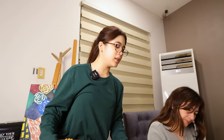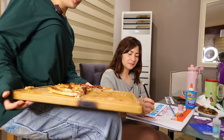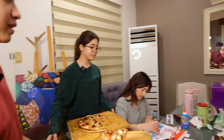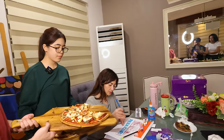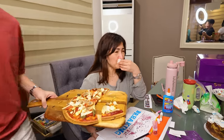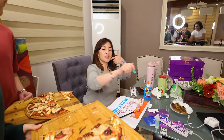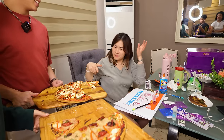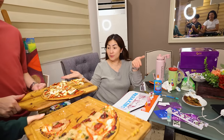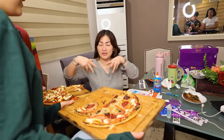Now we shall see who has the better pizza. We'll ask for judgment. Okay, Mom, so we just need your judgment. This is my pizza. See, it's called Tozino. Napatikim po yung akin. Ito pa. One more. Bakit yun? Yung sa'yo, masarap. Kasi ganun yung gustong pizza. Ito, masarap, pero parang maasim. So, sino po bumoto?